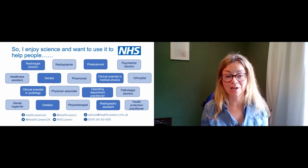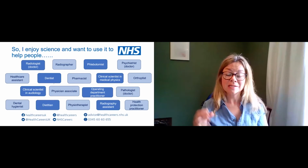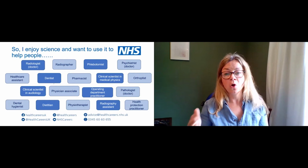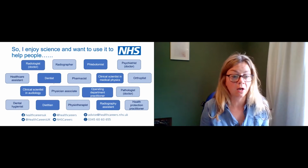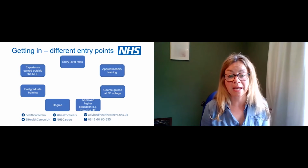Okay, so as well as a wide range of roles and of groupings of roles and of different settings in terms of where you might work, there are also many different entry points. So wherever you are in your career, whether you are a school leaver right now, or coming up to the end of college, or you're a graduate, or you are a career switcher, someone later on in life who's been working in a different sector and wants to get into health, there will be an entry point for you.